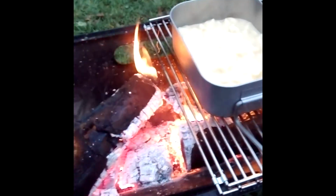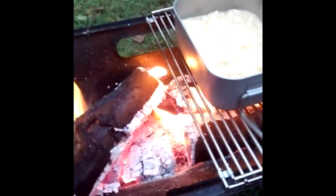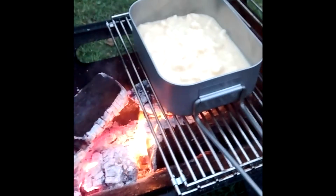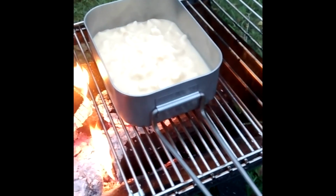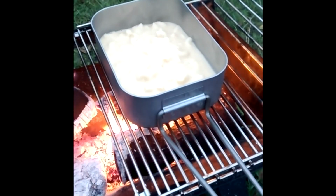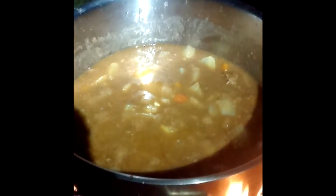I think you do get what you pay for with anything, but at the end of the day, it's steel, it's powder coated, so it shouldn't rust, and you know, it does what it says on the tin, literally. So happy days, and we'll get his done, get him settled down, and then we'll get our stew on the go. Lovely.